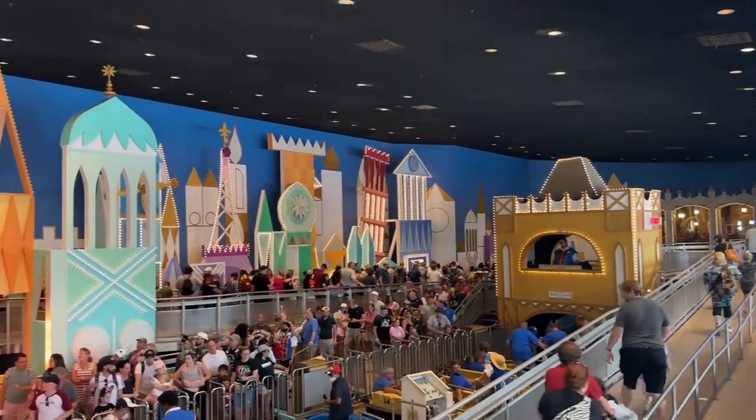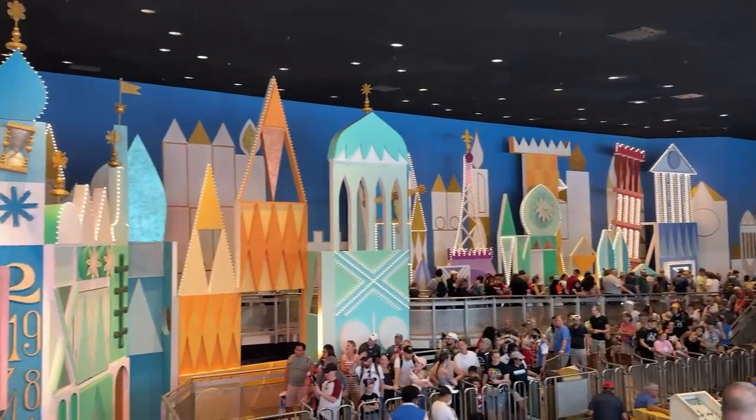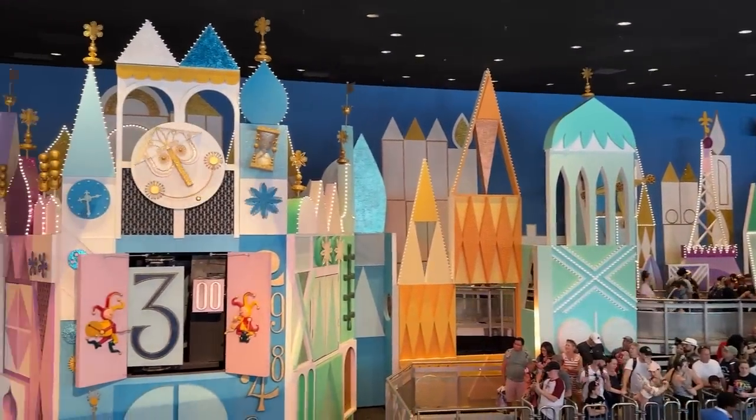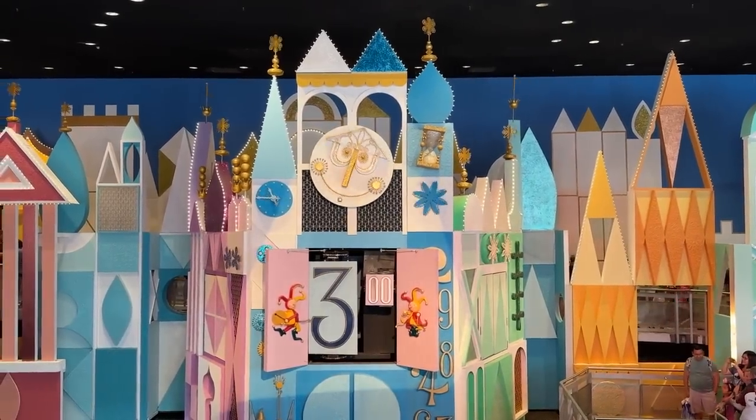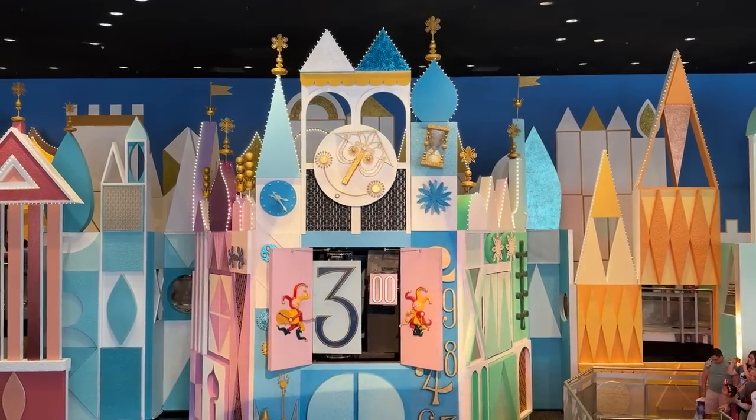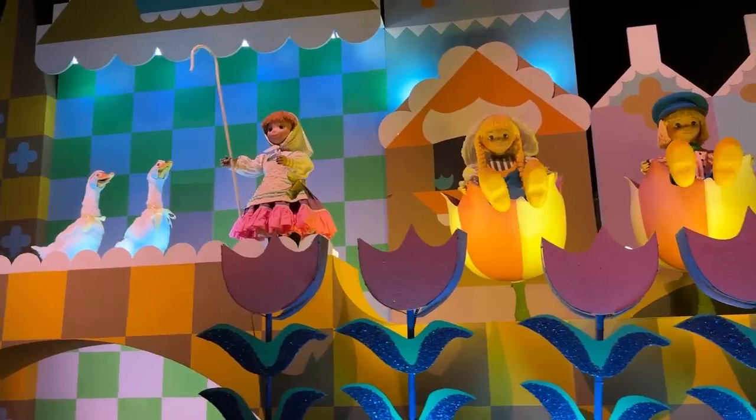Originally, it was going to be called Children of the World before the name was changed to It's a Small World, and the original attraction from the fair now lives in Disneyland. But every Disney park around the world, except for Shanghai, has It's a Small World because it's become such a part of the cultural zeitgeist.